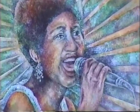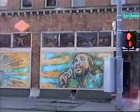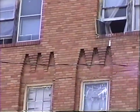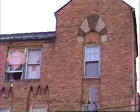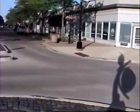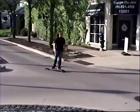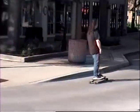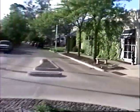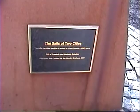And then I headed north on Alter Road and Kercheval. And so here's a nice mural on a building, and it's like, what do we got going here? There's a lot of nice brickwork on several buildings in Detroit, don't you think there, James? Oh, there are. Even these smaller apartment buildings are really interesting. This borders Grosse Pointe Park.